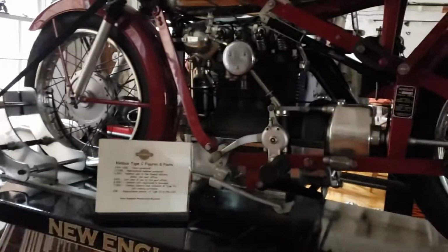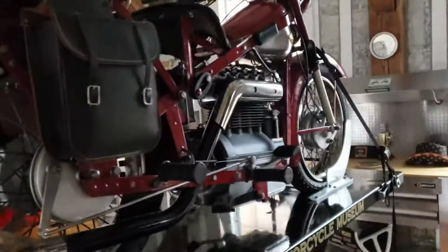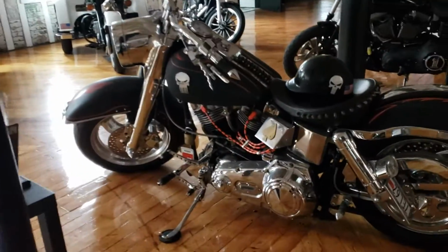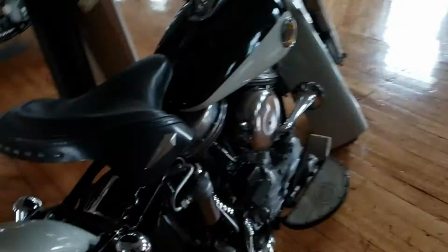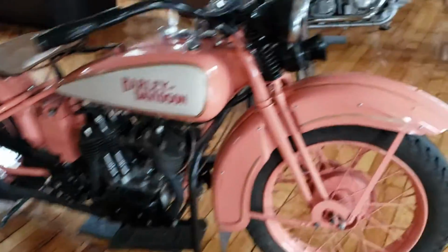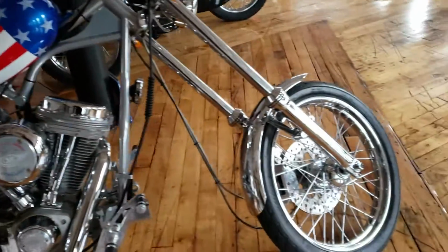And this is our 1949 Nimbus 4-cylinder, which we'd be happy to fire up for you if you ever want to use that in one of the videos. For sure, it has an exposed valve train on it, which is kind of a cool thing to see. It's like from a bygone era. I've got the Punisher theme from the movie, Punisher themed Ironhead. Got a '56 Pan here, a '66 first year of the shovel. Of course, we got Pinky and the Captain America bike, not to be confused with Kaplan America, but Captain America bike.